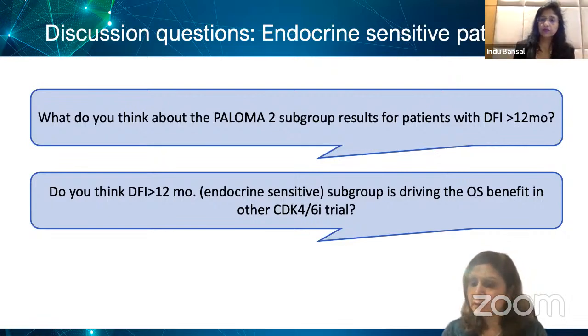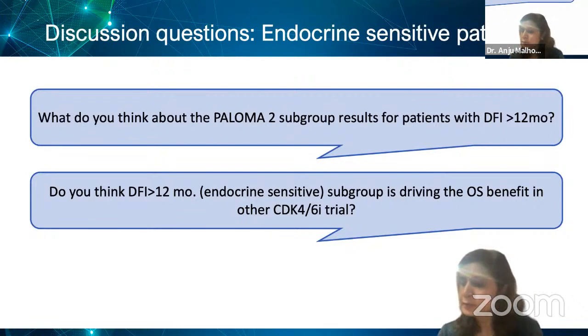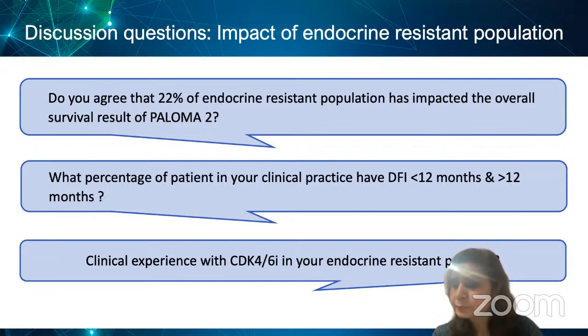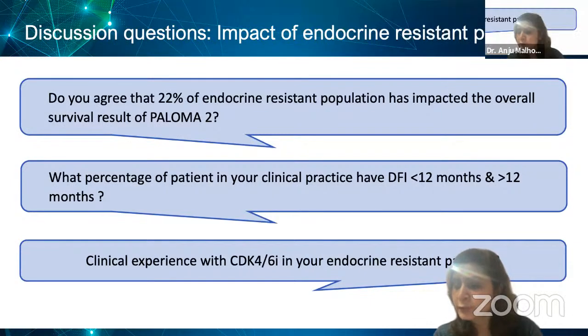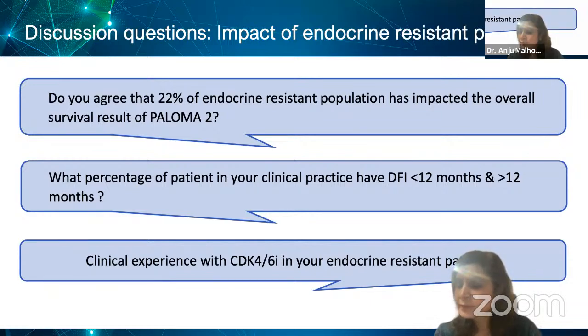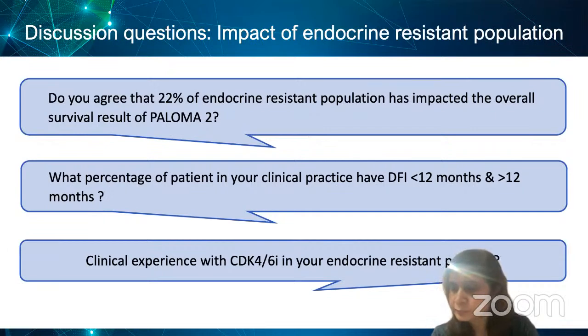Yes. So, Dr. Vipul, do you agree that the 22% endocrine resistant population has impacted the overall survival results of PALOMA-2? Yeah, ma'am, it could be. But we have to look at the reason for resistance to the CDK inhibitor by looking at gene mutations like ESR1 mutation or PIK3 mutation. We have to go into deep details. Then after that, we can conclude that the patient has resistance to the CDK inhibitor. Because these tumors are most of the time slow growing tumors. So the more slow growing the tumor, radiobiologically the more benefit it will have from the CDK inhibitor. This is basically the principle behind the CDK inhibitor.